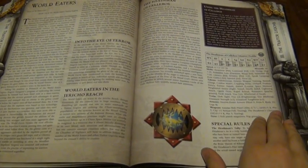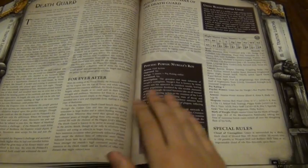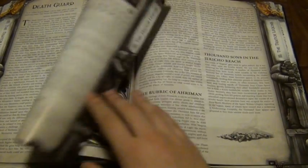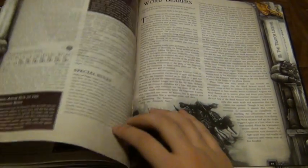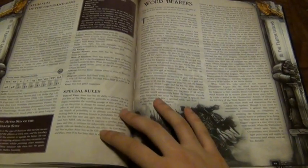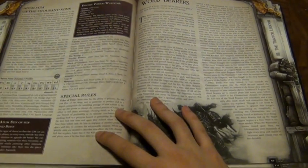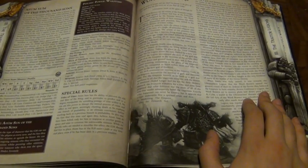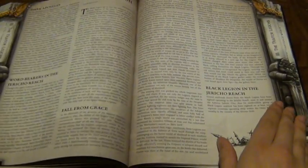They have a little NPC you can use as a big bad guy. We have the Death Guard, who have an NPC you can use as a big bad guy, plus a psychic power. We have the Thousand Suns, one of my favorite Traitor Legions, probably my favorite Traitor Legion, with an NPC and a psychic power. And all of these NPCs have a little blurb about using them, suggested ways you can use them in a campaign against your party.